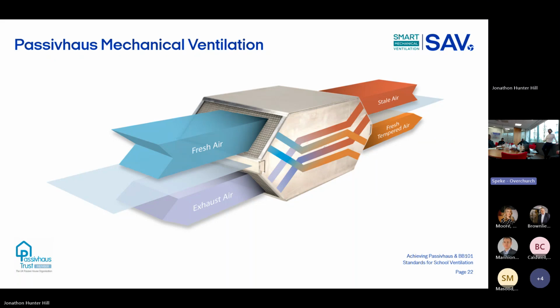And at the same time, you bring fresh air from outside at whatever temperature it is. You apply the heat you've just removed from the room to that fresh air, and you put the air into the room at a raised temperature. And that means you've minimized the heat loss from the air transfer from inside to outside. So not only do you get tempered fresh air coming into your room, so a comfortable temperature, but you also have prevented quite a lot of heat loss.